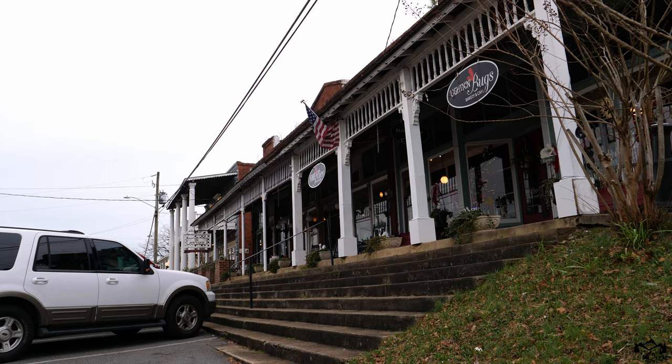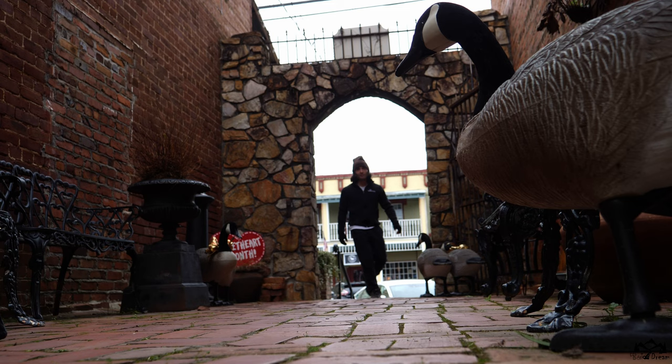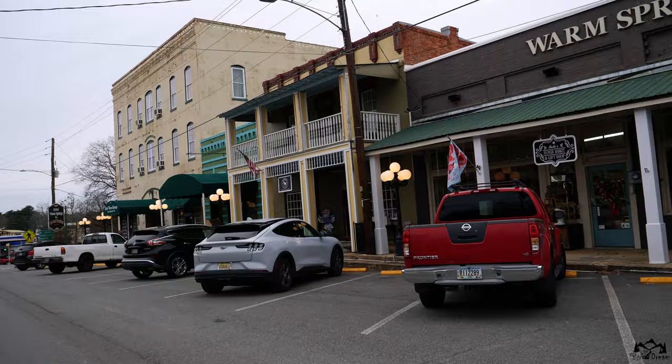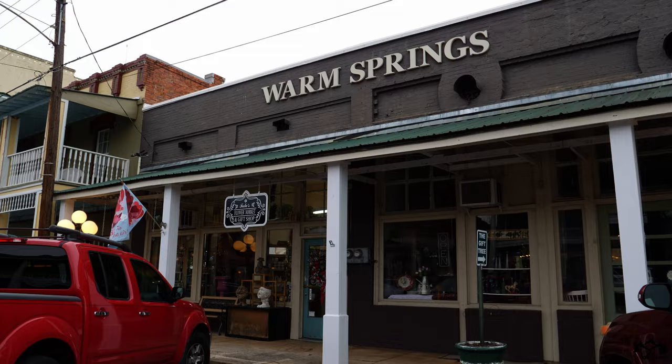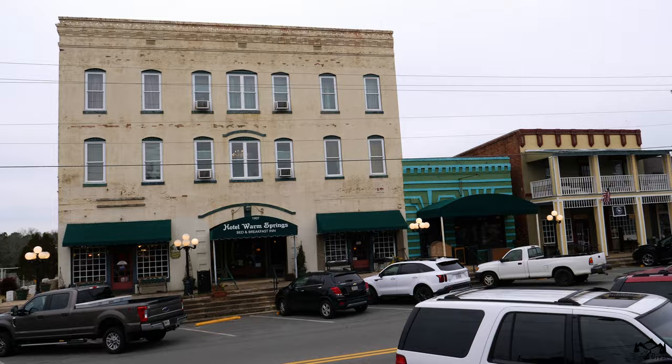I just love the steps, how they have it like an older design. Really, really neat. I think that's FDR's wife, her alley. The town has many named things inspired by FDR, including their dog, Fala. Welcome to Fala's Flower Market in historic Warm Springs. Great small town for a getaway and even a more wonderful place to come and live.